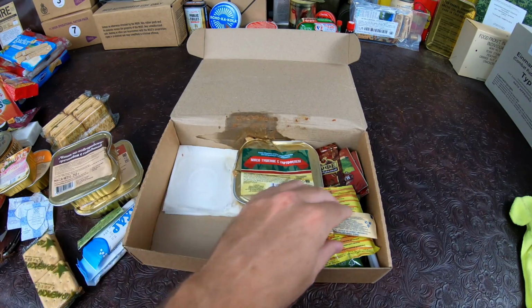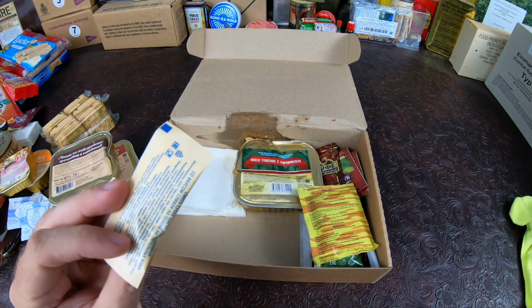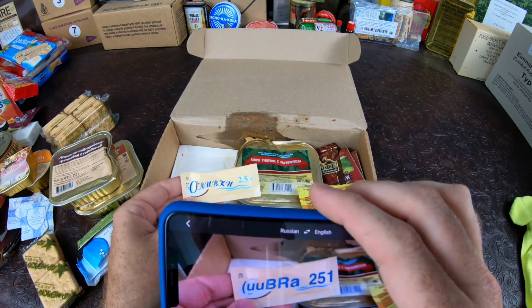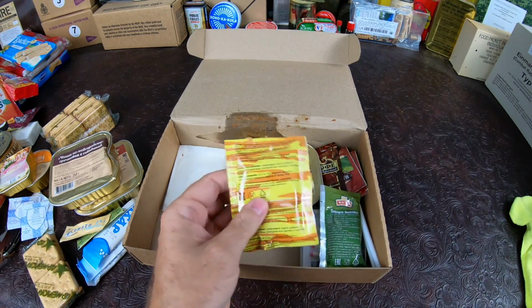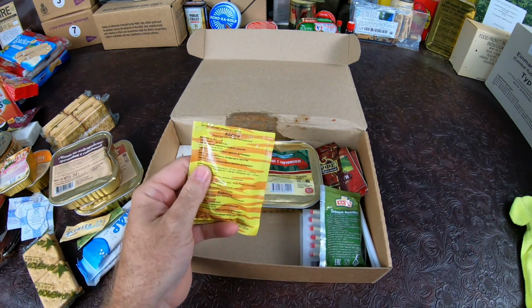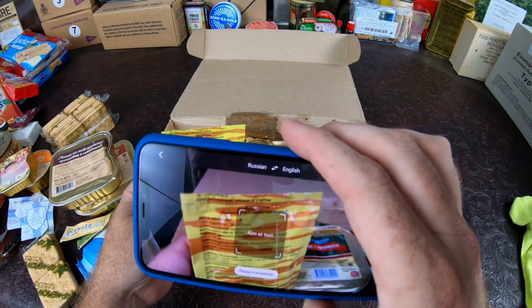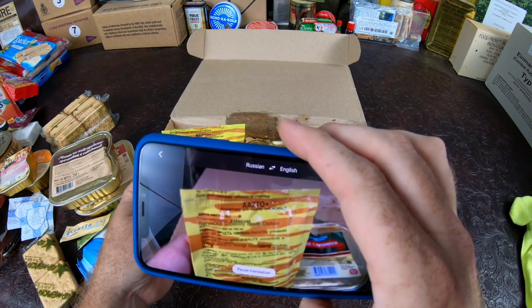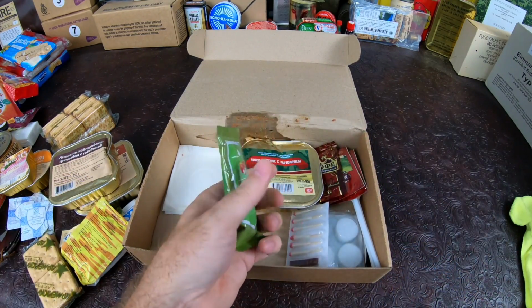We have some salt. We have some, looks to be creamer, which is weird to see. I don't think it's going to translate that. Weird to see one of these rations. We have a drink I've not seen before. This is a little bit different. Interesting. Won't translate it. Some apple jam.